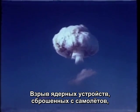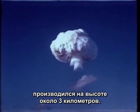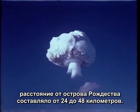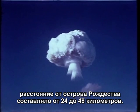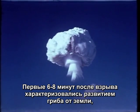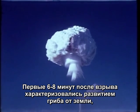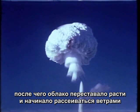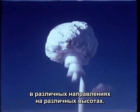In the airdrop mode, the devices were exploded at an altitude of about 10,000 feet, about 15 to 30 miles from Christmas Island, depending on the expected yield of the nuclear device. In the first 6 to 8 minutes, the cloud would rise vertically as a whole, after which it would stabilize and be dispersed according to the wind direction at various altitudes.